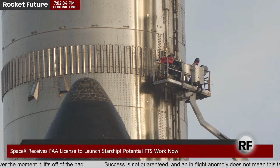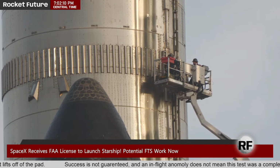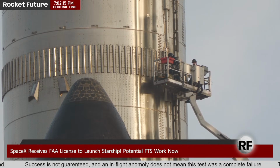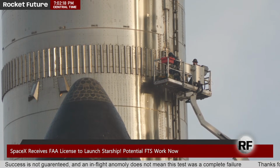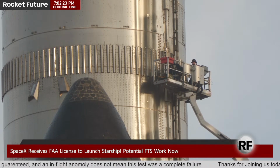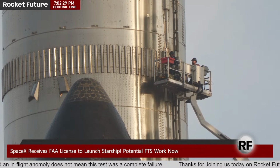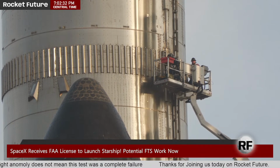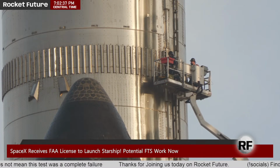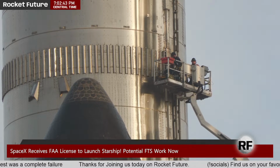So for anybody that doesn't know what SpaceX is working on right now, this is the flight termination system, also known as the FTS. These are a set of explosives that will be used to detonate the vehicle if it was to go off course during its launch as early as Monday. Basically, if it is detected that the ship is going off course, these explosive charges will go off. It'll cause the two fuels to mix and it will explode, but it'll explode in a safe area. This is to keep the ship and the booster from going off course into a dangerous area.